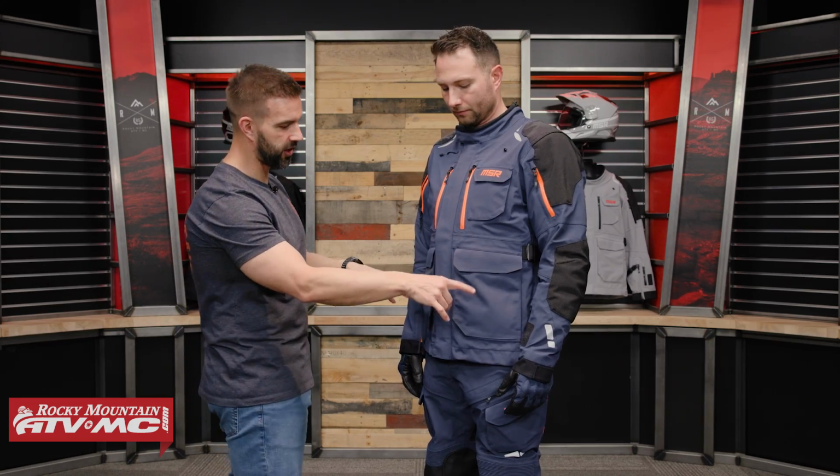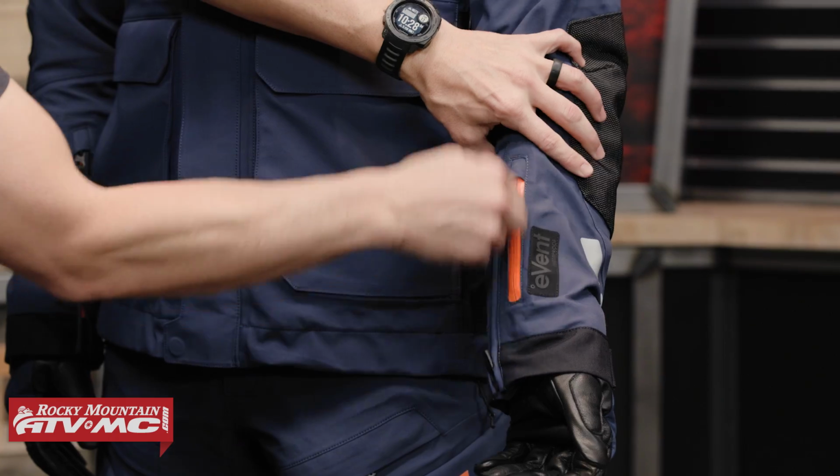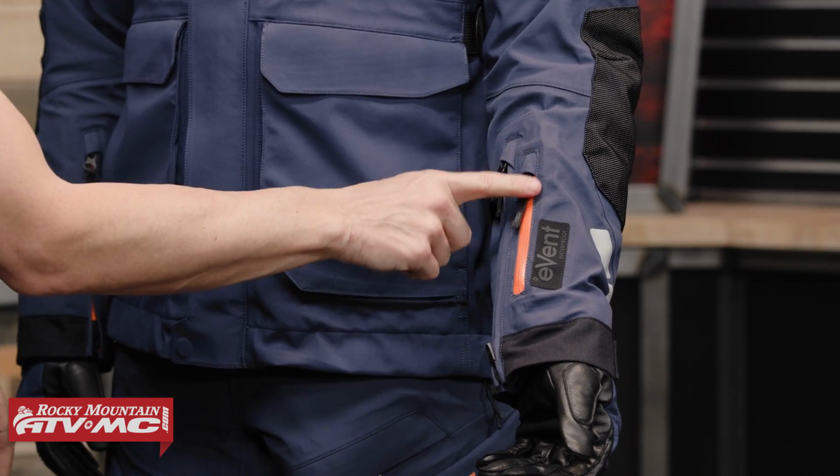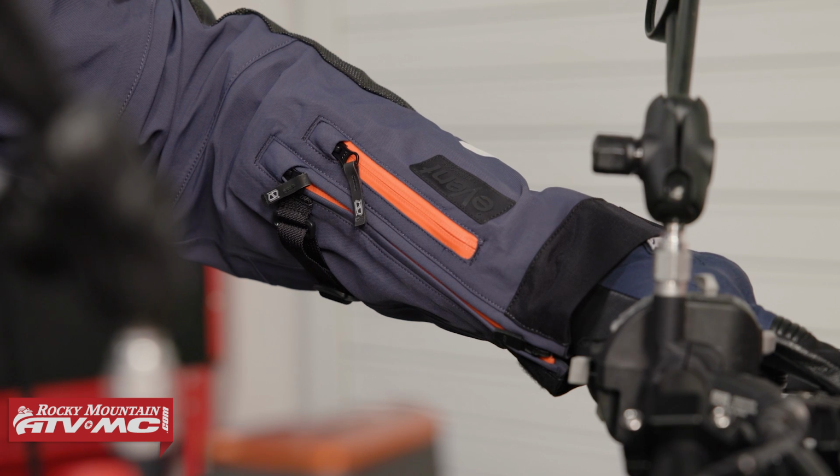So we talked about those adjusters. Oh, one last pocket right here on the forearm. You've got your ID pocket, and again, YKK zippers all are gonna have these big zipper garages here just to make sure that water is just gonna run off of those if you get caught in some inclement weather.